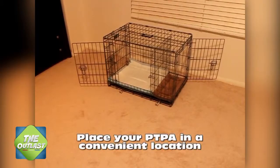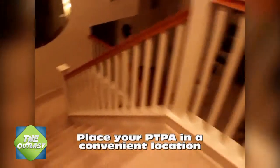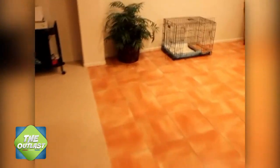It will also help to place your potty training puppy apartment in a convenient location for your dog or puppy. If you live in a 2 or 3 story home, you may want to consider getting a potty training puppy apartment for each level of your home so your puppy will always have easy access to their bathroom.